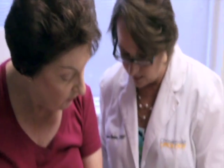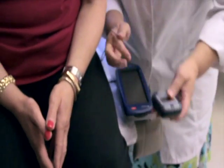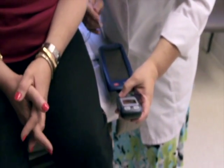If your improvement is at least 50%, we can put a slightly larger wire next to the nerve that goes to the bladder and hook this up to a small battery. Through this battery, we can control the wire and the stimulation so that your frequency and urgency are well controlled.